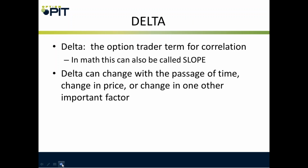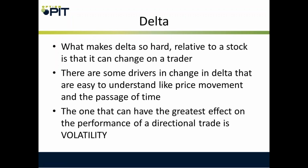All right, so delta. Delta is the option trader term for correlation. In math, it can also be called slope. Delta can change with the passage of time, change in price, or change because of one important factor. Delta is essentially how much money an option makes if the underlying rallies or falls. If I have a positive 0.6 delta in Apple, and Apple goes up $1, I will make 60 cents. If Apple goes down $1, I will lose 60 cents. What if I have a negative 0.6 delta? If Apple moves up $1, I will lose 60 cents. And if it falls, negative times a negative, I'll make 60 cents. That's really what delta is.